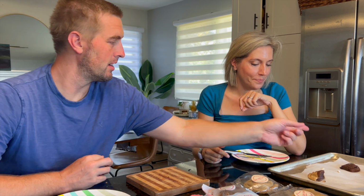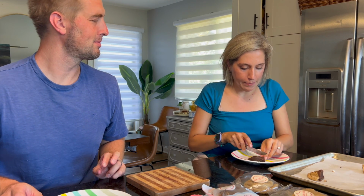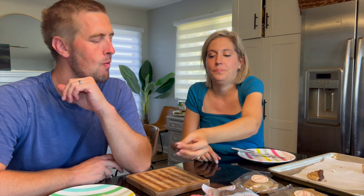Let's go with the lava looking one. Looks like you got a little sick on the parchment. I'm going to give myself the smallest piece of this because I don't think I need more. Very gooey. Maybe if I drench this in whipped cream, I could eat it. Not for me. That might be my favorite. It's good. Love the chocolate.